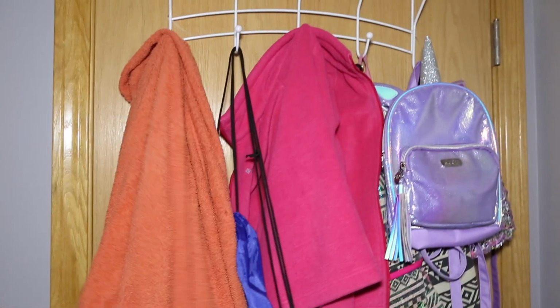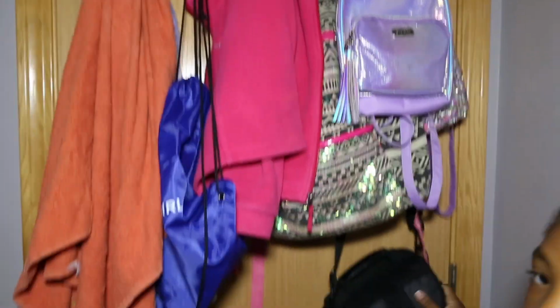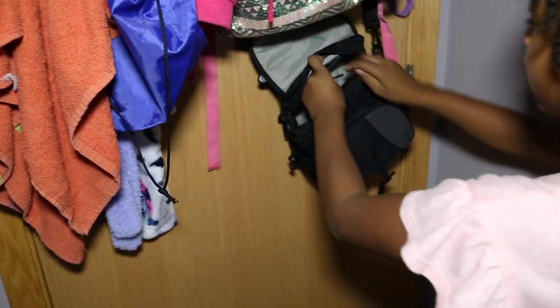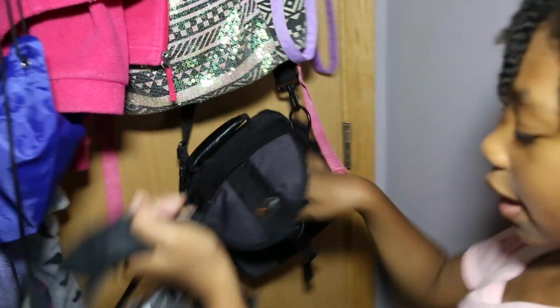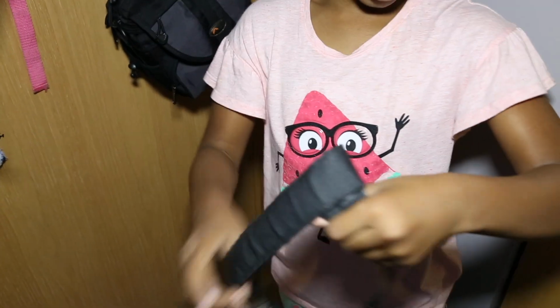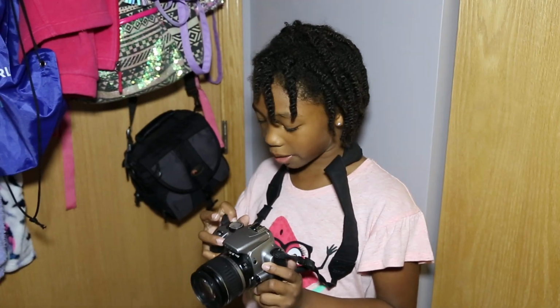And on the back, I have stuff like bags, robe, towels that I use for shower, and then jackets up here, and book bags. And my mom gave me a camera. I want to be a photographer like her. So she got me one. It's only for taking pictures, so. This is when she was younger and she didn't have a video camera like she does now. But it's really cool. I can take pictures of you guys.